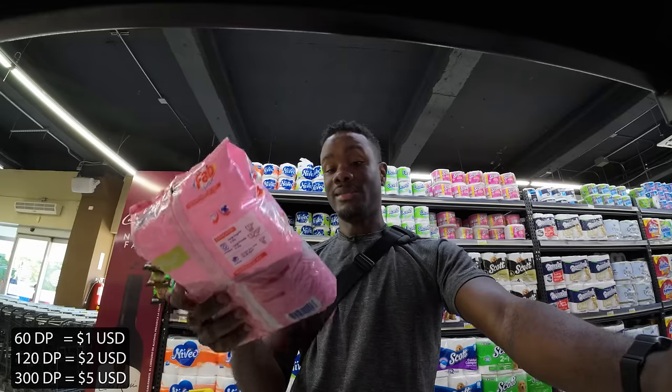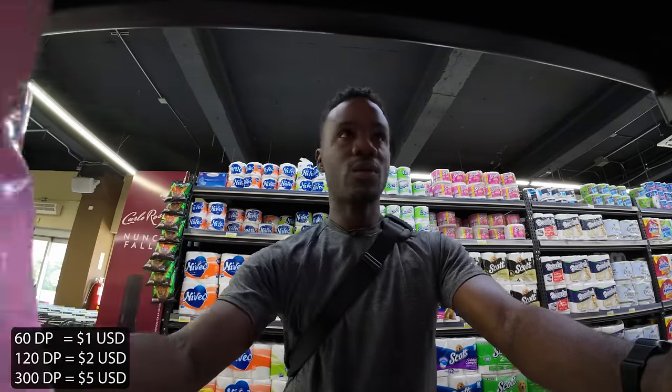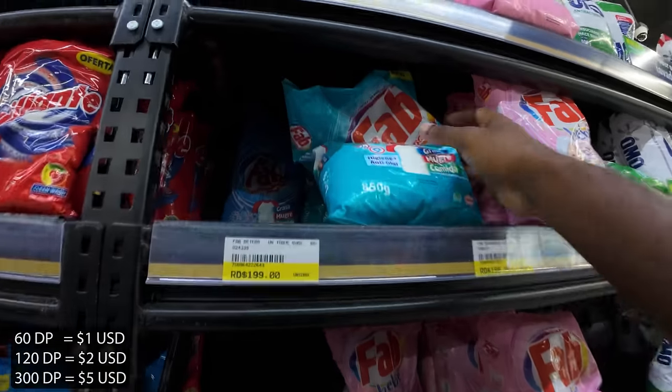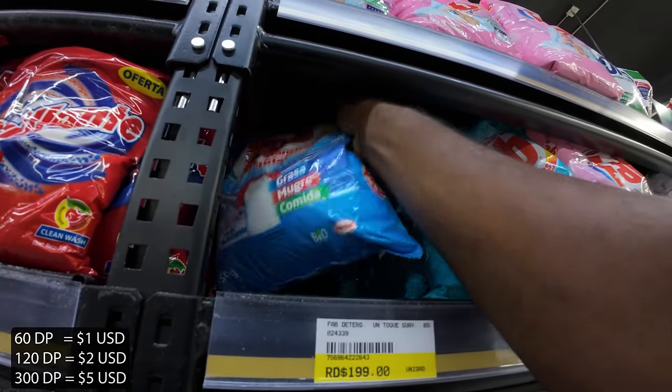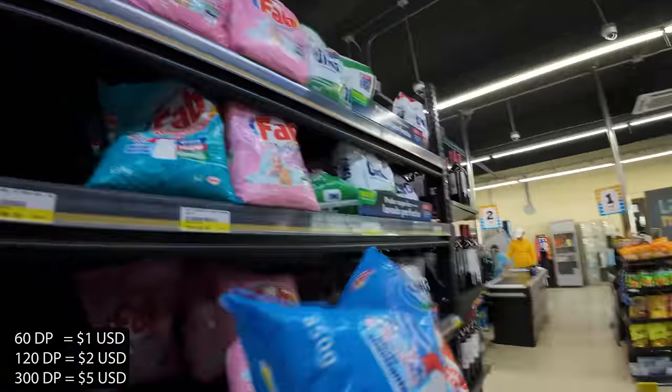In Colombia, I did see Fab. It's a brand that I know and trust. And this is 850 grams for 200 pesos. So I will go with Fab because I know the brand. That's maybe scented. I don't think I want baby scent. I want maybe something with bleach. I don't know. Yeah, this one, it does have that. So we're gonna go with this one.